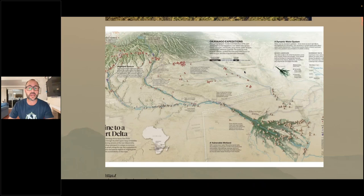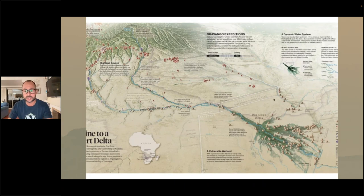So let's then move down, and we move down from the Linyanti, which sits up top here, and down into the Okavango Delta. And the Okavango Delta is a very, very, very special place. And the reason why it's so very special is because it is one of the only deltas or rivers that delta into, not into the ocean.